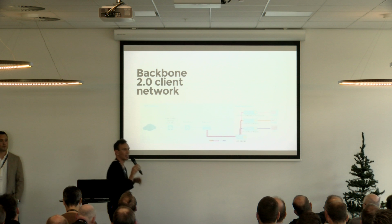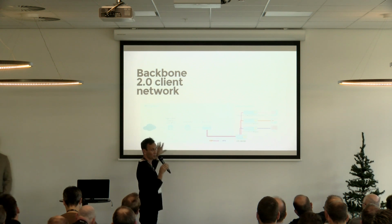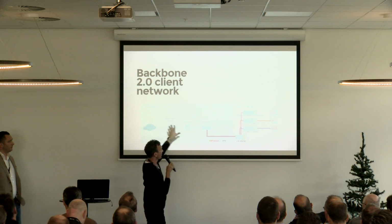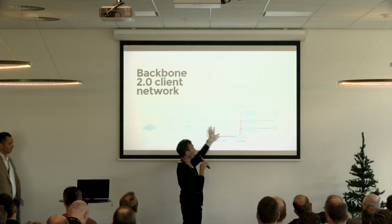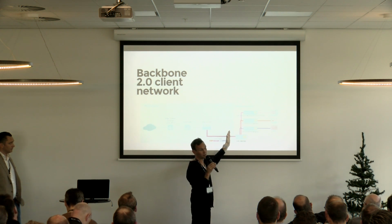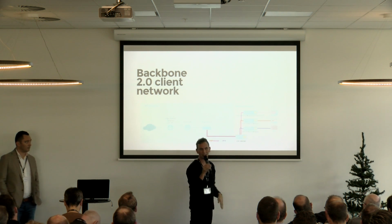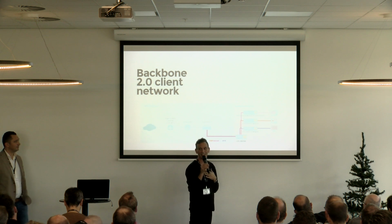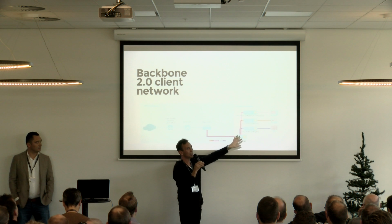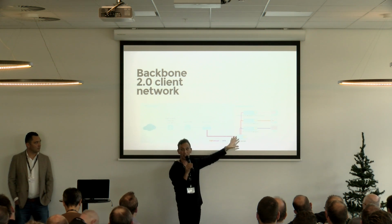So, what does it look like in the new situation? Keeping the old picture in mind, which I showed you previously. This remains the same. Up until the client, technically it's the same kind of backbone, running Mikrotik, obviously, but nothing has changed in that. What changes is that we actually use a CPE now, finally, as a demarcation point.